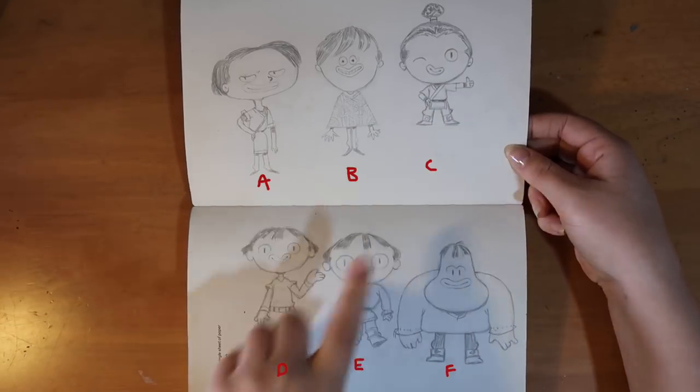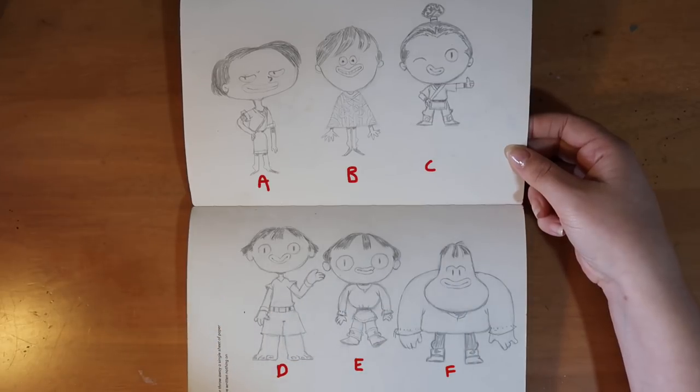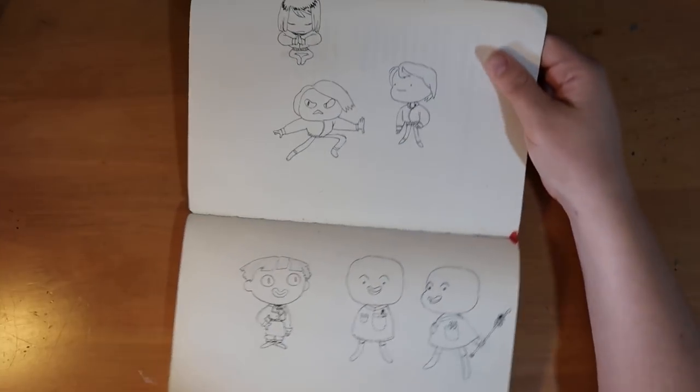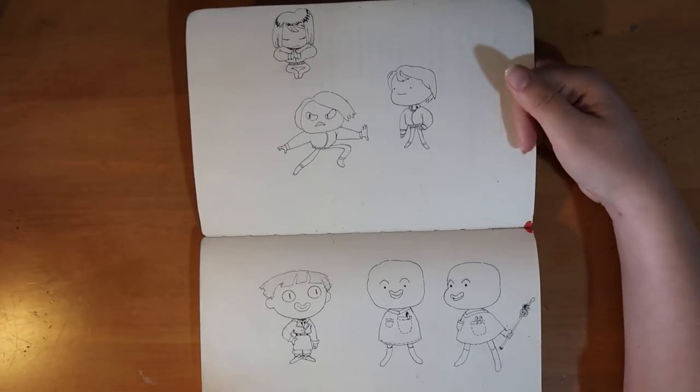Vote now, A, B, C, D, E, F, which is your favorite of that kind of character. More doodles. I think we're coming to the end of it now. Look how cute that guy is. So cute. And that's the end.